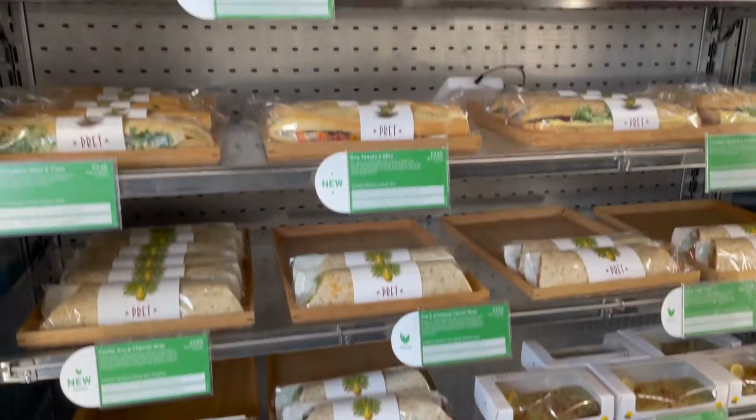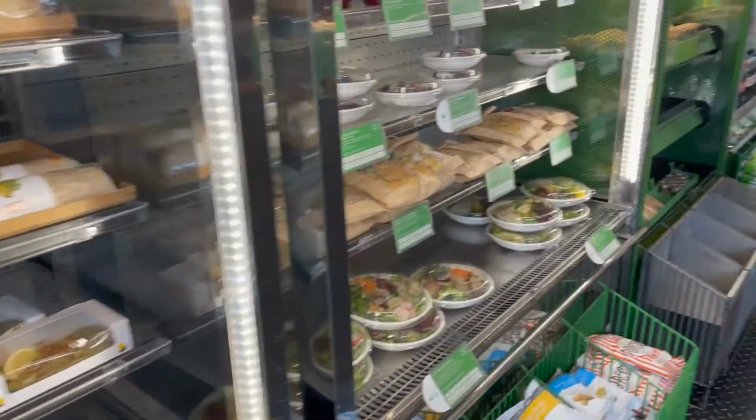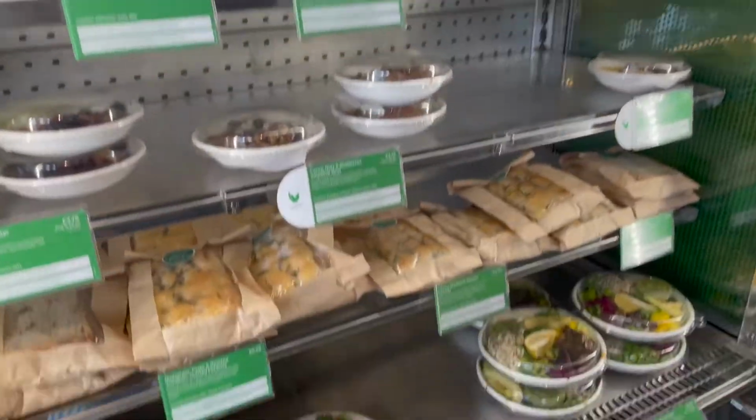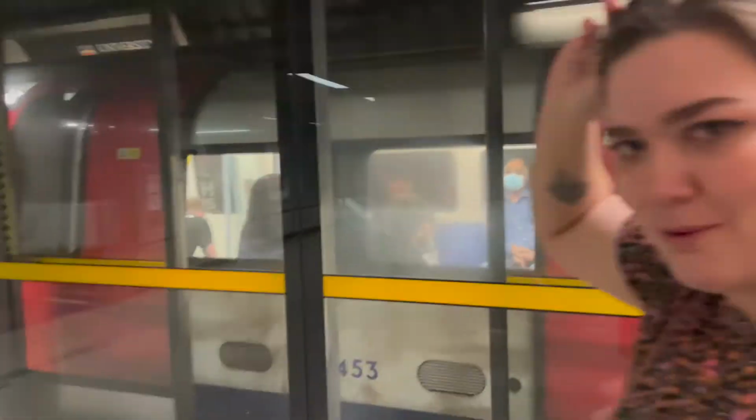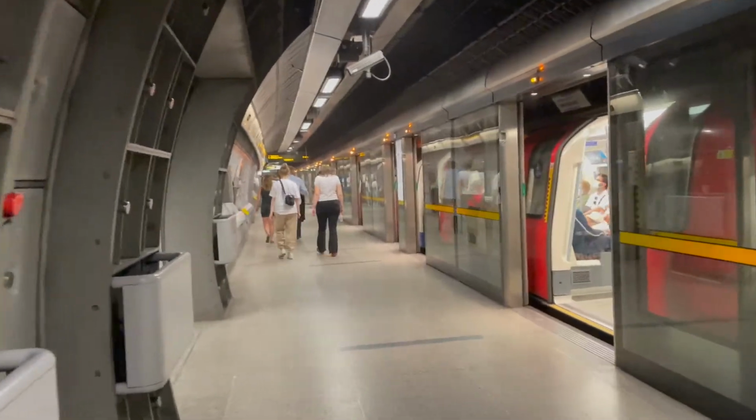How the hell do we get out? Oh, I've got better than I have. We're in vegan prep, we're in veggie prep. Look how many vegan options there are, guys. Wish we had these back in Cough. Damn. I don't know where my hole is. Where are we going? Down the bottom, I think.